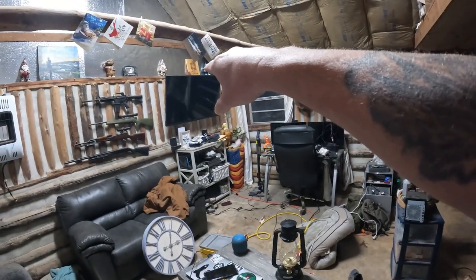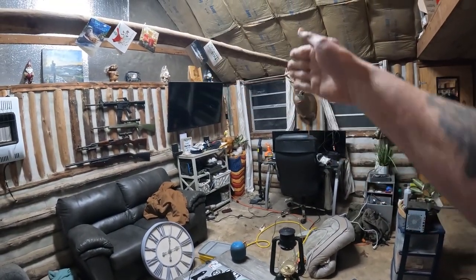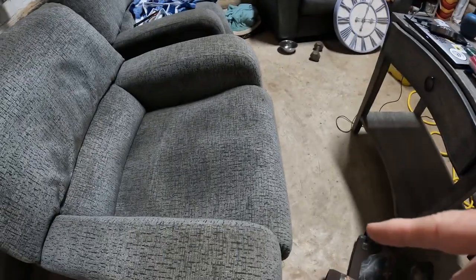And also, I have a new mounting bracket for the TV that allows it to turn to face these chairs right here. So, we still got a lot to do. So, I'm going to turn the radio on and start chipping away at this. I'm going to run y'all guys in a time lapse. And we're going to get this done. I'll bring y'all back when it's finished.